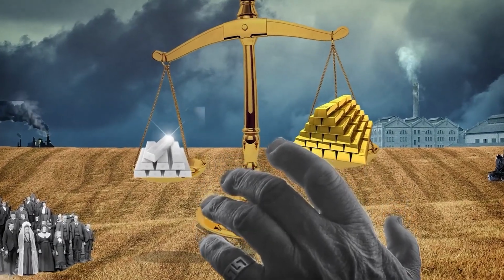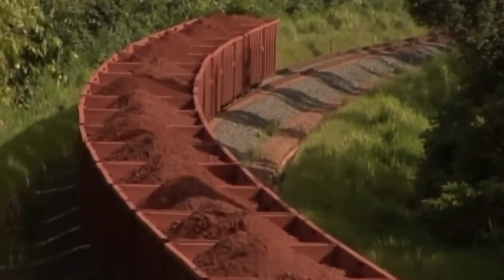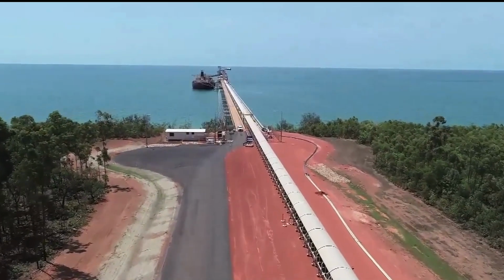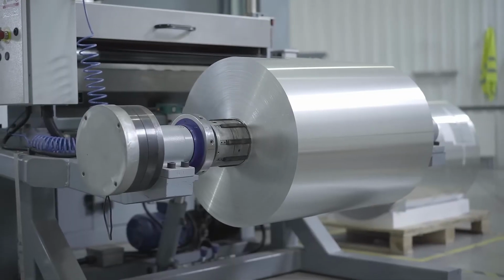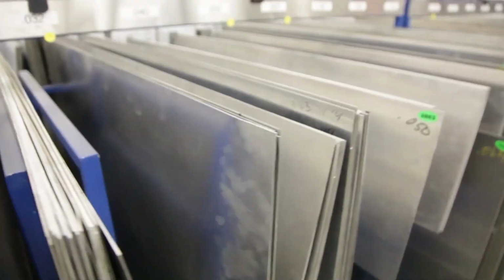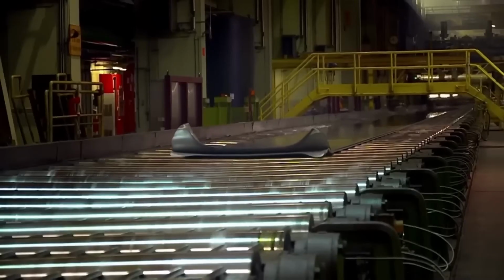Before the 20th century, aluminum was more valuable than gold due to the complexity and cost of its extraction process from bauxite, a common mineral in the Earth's crust. Aluminum oxide extracted from bauxite is used to produce aluminum foil and beverage cans. So, how does a reddish rock become thin aluminum sheets? Stay, and let's learn about the process.